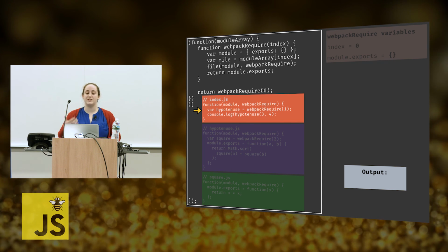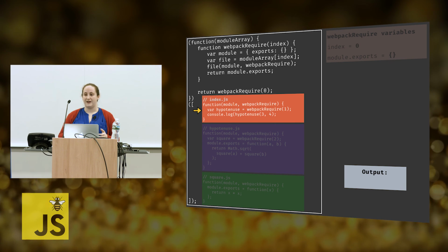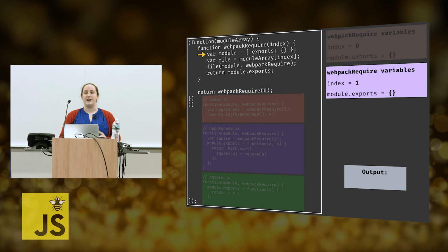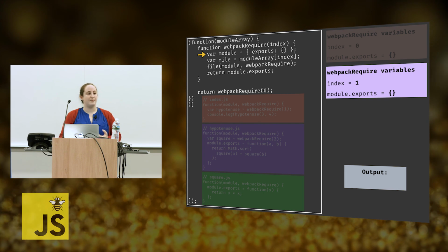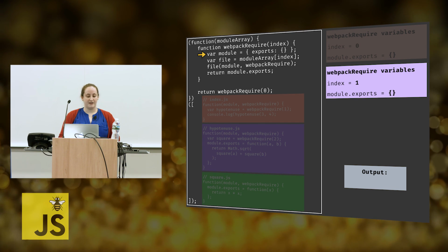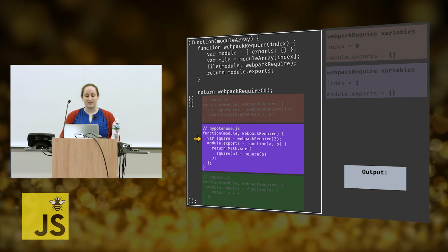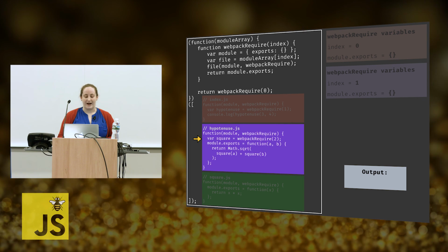And we'll see that the first thing that we do in index.js is declare a variable called hypotenuse that is going to call Webpack Require again. So that's going to put us into another invocation of Webpack Require. This time we're looking to grab the export of module 1. We're going to grab the file and we're going to execute it. That's going to lead us to hypotenuse.js, where again the first thing that we do is declare a variable called square, which is going to call Webpack Require.